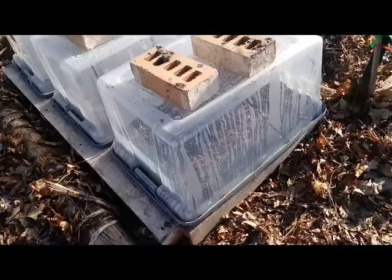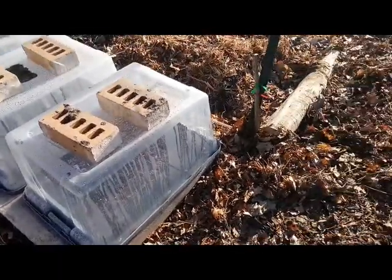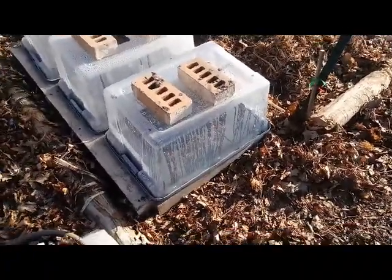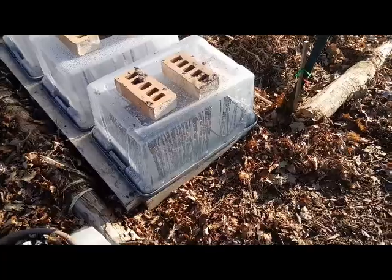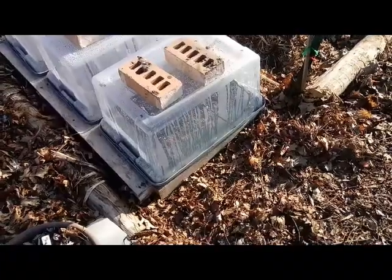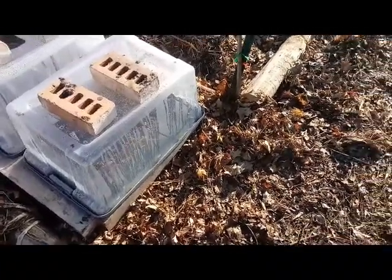Right now I'm not too worried as far as damaging my plants because nothing's germinated yet. And those are warm weather crops in there. So with it being cold, they're still kind of dormant. But it's something that I need to take care of, get them watered. That way when it does start warming up, they have the moisture that they need to get growing.